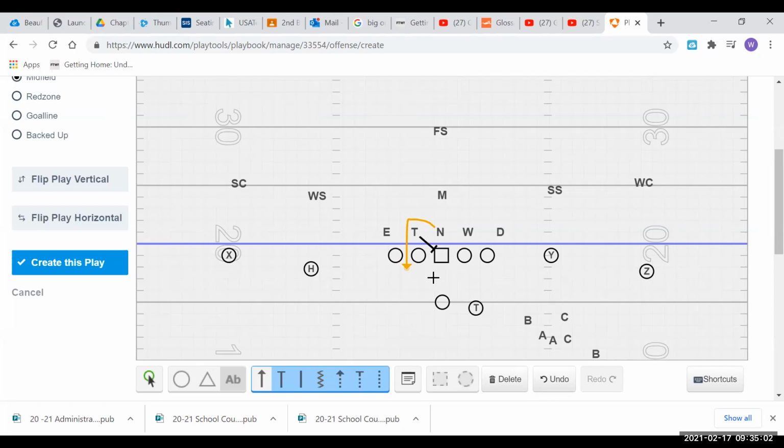So what we teach offensive linemen, and I'll find a drill of it here in a second, is the rule: DFYB. The D stands for don't, the Y stands for your, and the B stands for buddy. I'll let you figure out what the F stands for.